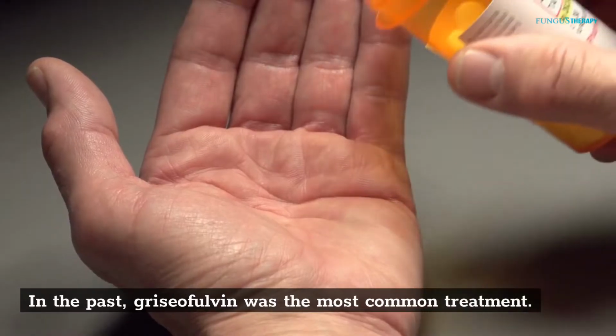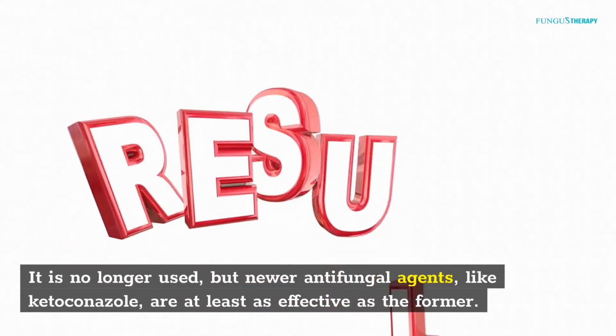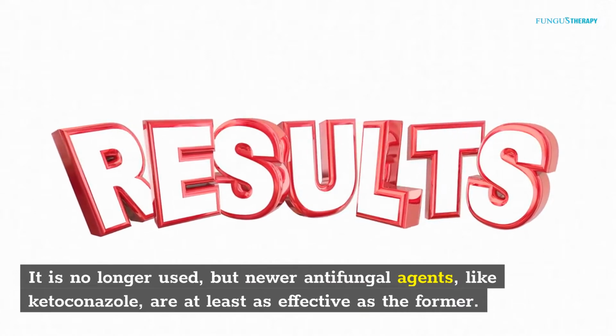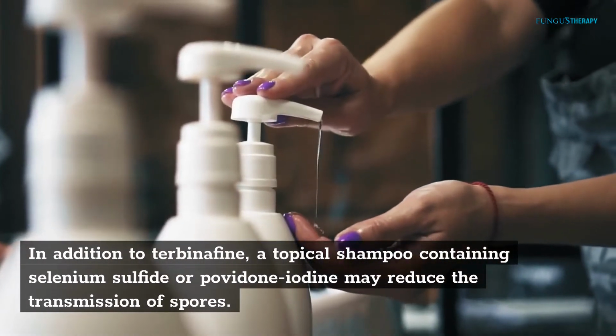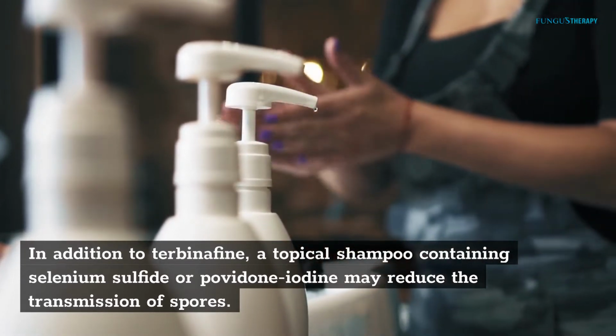In the past, griseofulvin was the most common treatment. It is no longer used, but newer antifungal agents, like ketoconazole, are at least as effective as the former. In addition to terbinafine, a topical shampoo containing selenium sulfide or povidone iodine may reduce the transmission of spores.